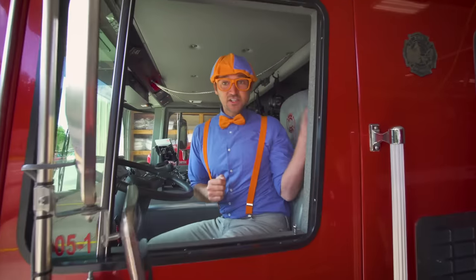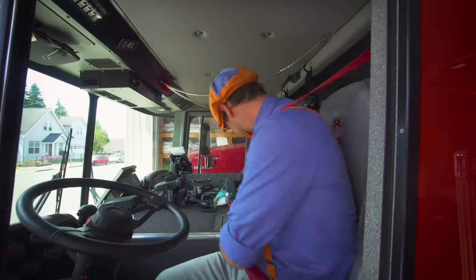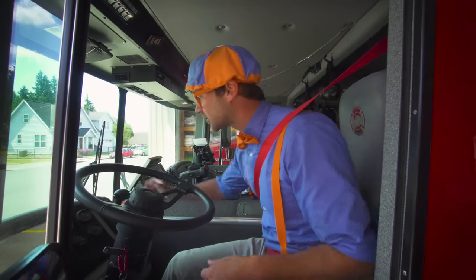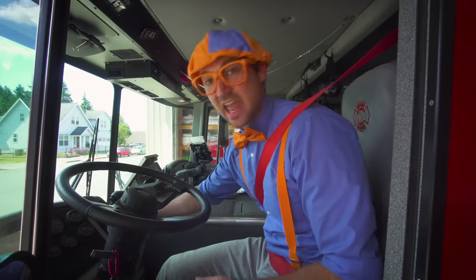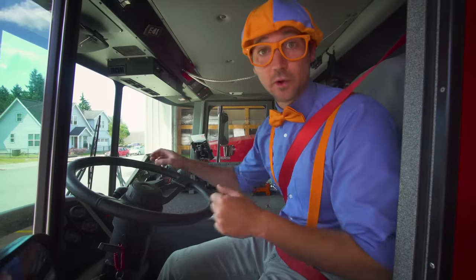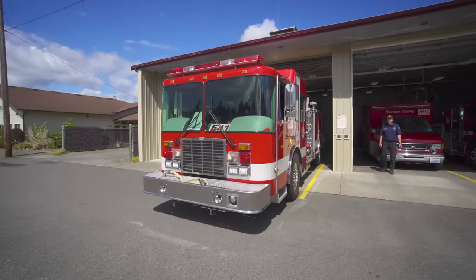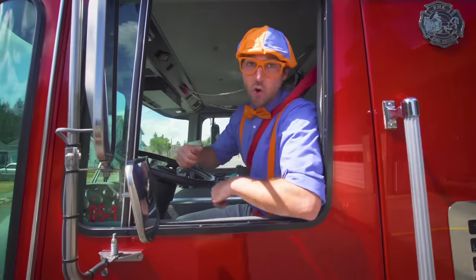Hey, first things first, safety first. I first need to buckle up. All right, now that I'm all buckled up, I'm gonna get ready so we can go on the fire call. I'm gonna put it into gear, and then I'm gonna take it out of the parking brake. So now we can go forward. All right, let's go save those people. All right, I think they need a lot of help. So let's go.